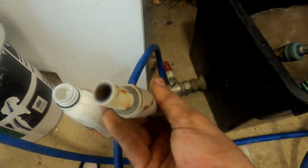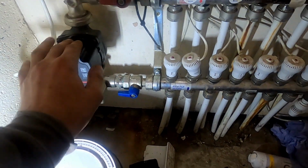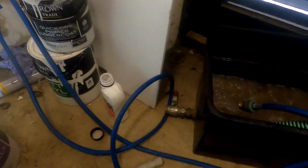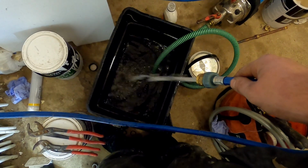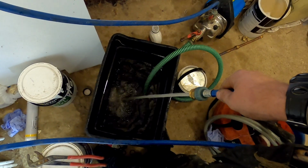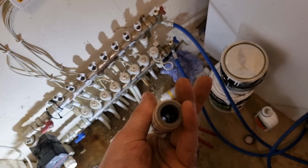You can see the red oxide inside the pipe, that's just oxygen breaking down all the pumps and everything like that. I think somebody's been out and put a new pump on, not from our company. So it's just a case of getting it all flushed out, making sure it's all working. Even says on it not for central heating, but there you go, what it was.